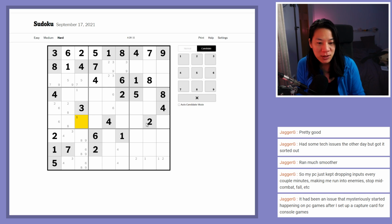It's an annoying one, isn't it, by the sound of it? Can we do more? 5s are locked in these 2 cells. 6s are locked on this row. I don't like it. Don't think I can do anything with that. So I think it's worth doing a second scan of the grid.